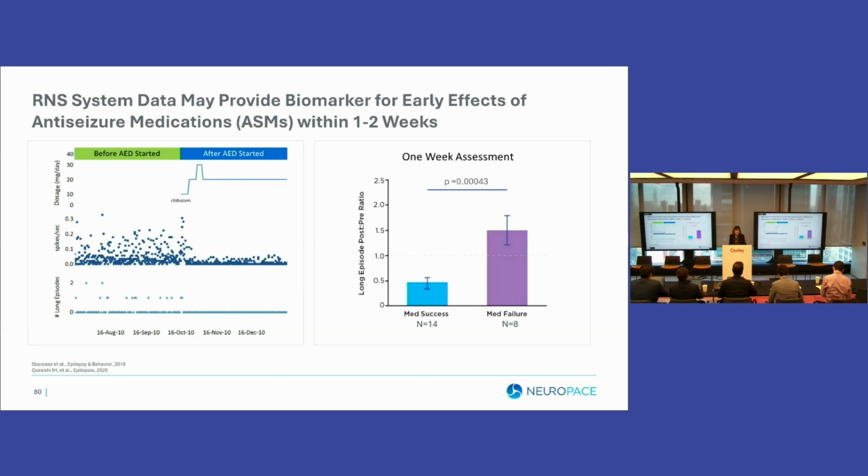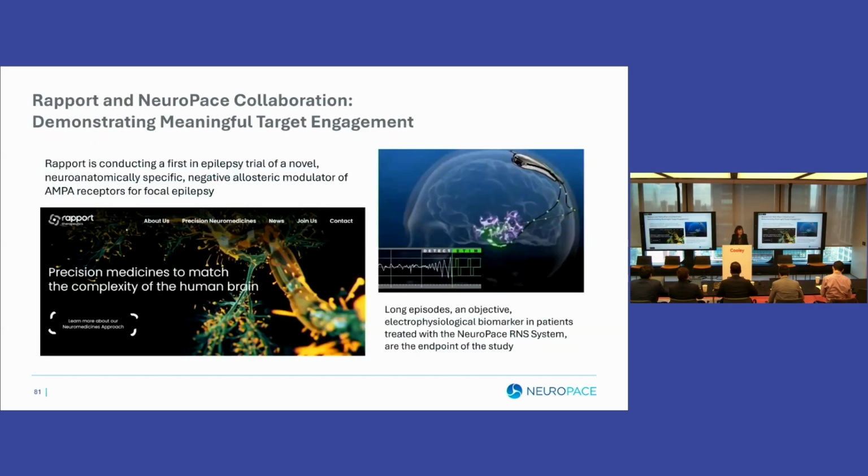But it also was very interesting to a company called Rapport. This is a Janssen spinoff. It's a company with a very interesting compound that binds specifically to proteins on the AMPA receptor that are very prevalent in the mesial temporal lobe. Well, guess who has a lot of patients with mesial temporal lobe epilepsy?